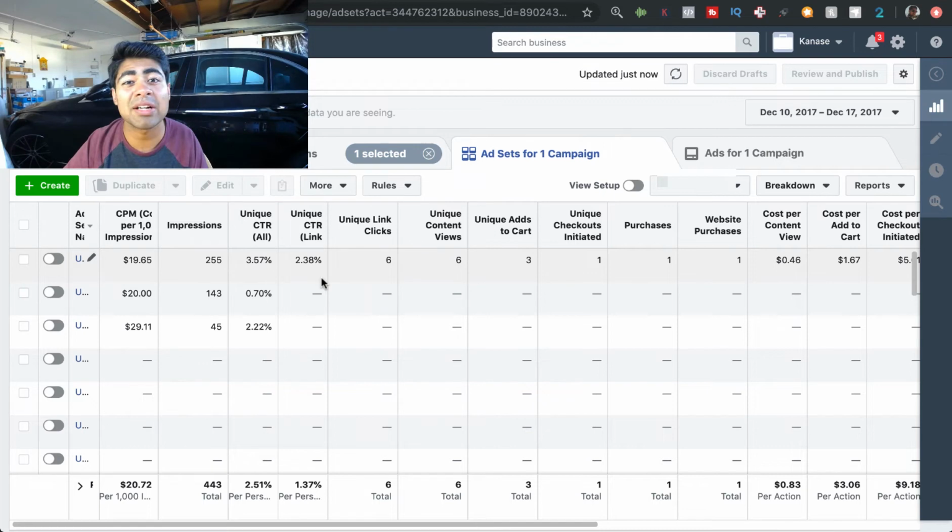For instance, if you are trying to sell a dog product but you target the interest cats, of course you're going to have a low click-through rate for your link clicks because these people own cats, not dogs. So this is the kind of data that you get from the unique CTR link clicks. And this is also the first thing I look at. I like to make sure that the unique CTR is at least a minimum of 1% or more.